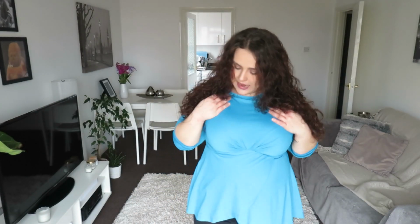But it's nice to have something different in the wardrobe. Again, this is more for everyday for work, because it's nice and plain. Everything's covered up really, if that's what you want. I think it's a little bit see-through on camera, but I didn't notice it when I was in front of the mirror. But all in all, I think this is a good top for every day.